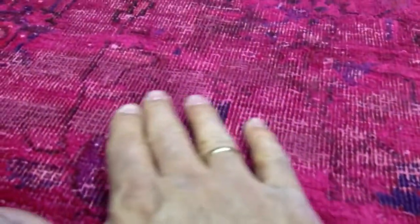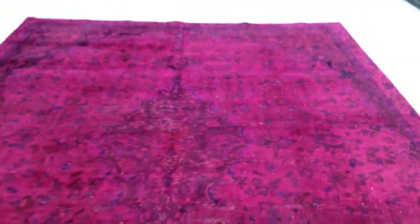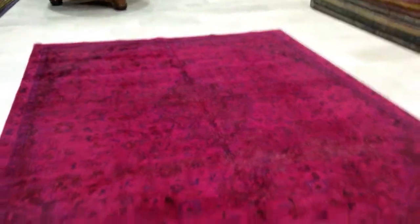They cannot be seen so much from a distance, but from close up, maybe even if I have to get closer, like here you can see, it's different to the other parts, wool and cotton. So in this case, even the cotton has had dyes taken to it. It's a very beautiful color, very happy carpet with a lot of character.